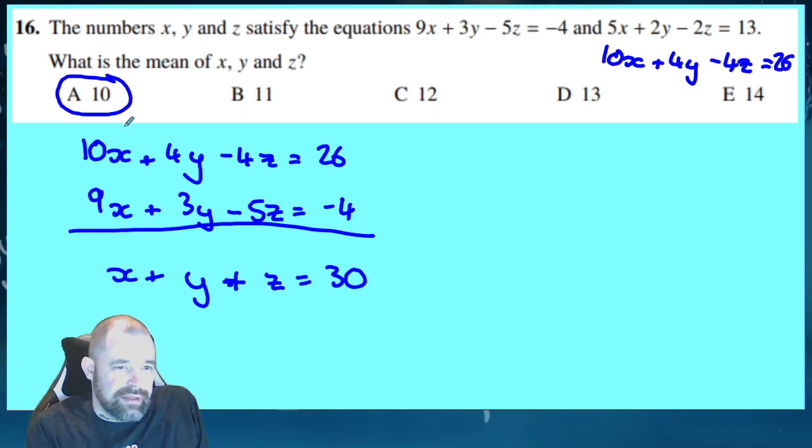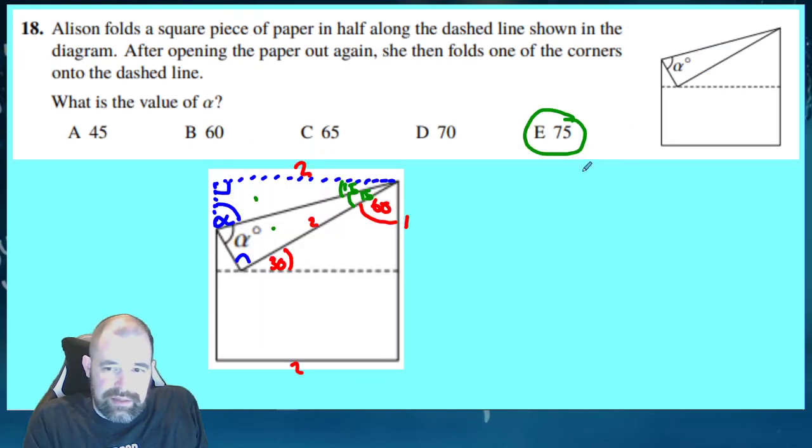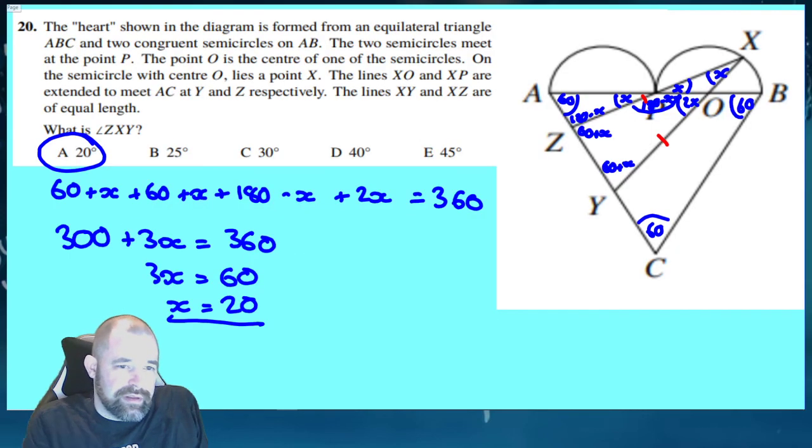Question 16 is A. Question 17 is E. That also seems very easy, but I guess if you don't spot it, it's very hard to work out. Question 18 is E. Question 19 is A. We were right. Question 20 is A.